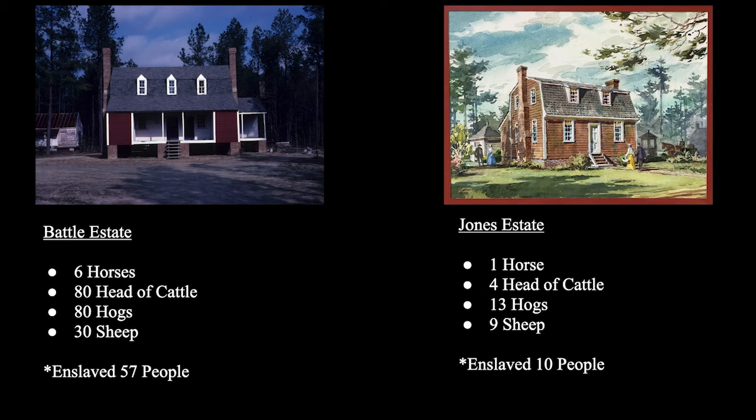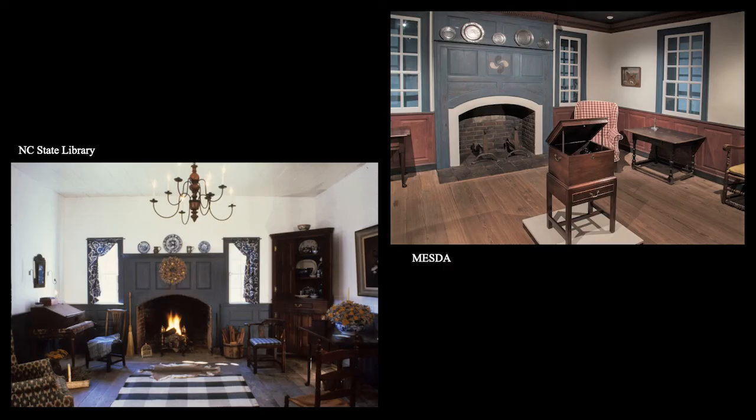So here, I would also take a look and compare their parlors. On your left, we have the restored Battle family parlor, and on the right, the Jones parlor here at the museum. The first thing that jumps out at me, unfortunately, is that the Battle parlor has lost its crown molding, which is a shame. I would have liked to have had that as a comparison here.